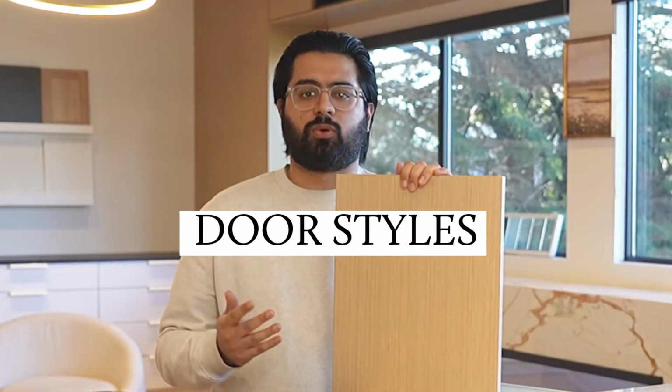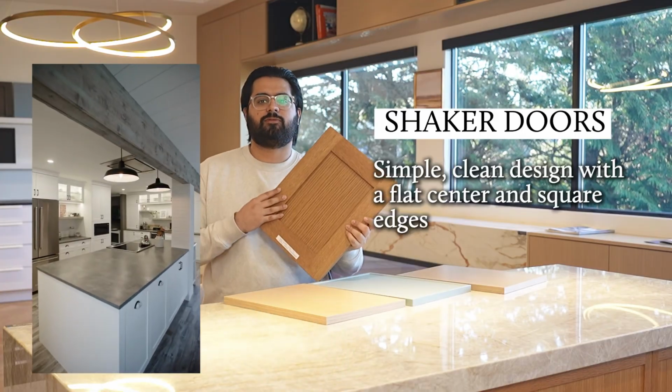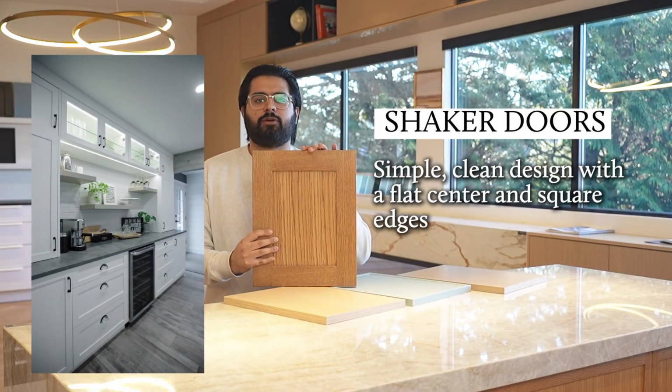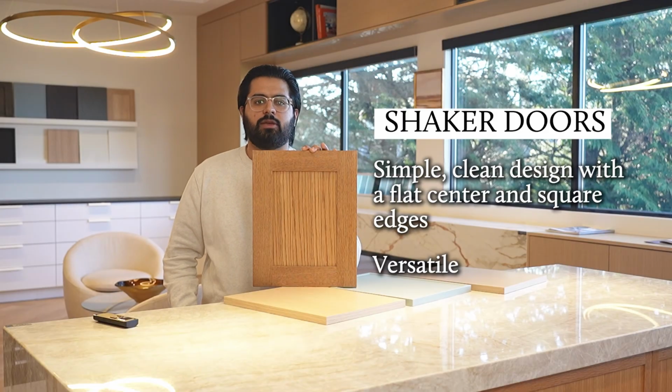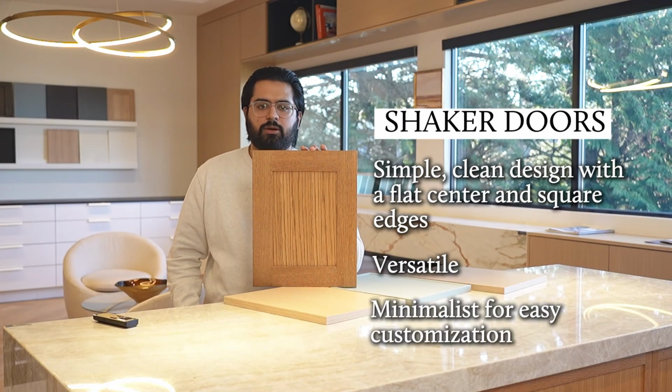Next, we're going to get into door styles, starting with shaker doors. I'm sure you've heard this term plenty. Shaker doors feature a simple and clean design with a flat center and square edges, embodying a timeless aesthetic. Their versatility makes them suitable for both traditional and contemporary kitchens. The minimalist design allows for easy customization with various finishes and hardware.